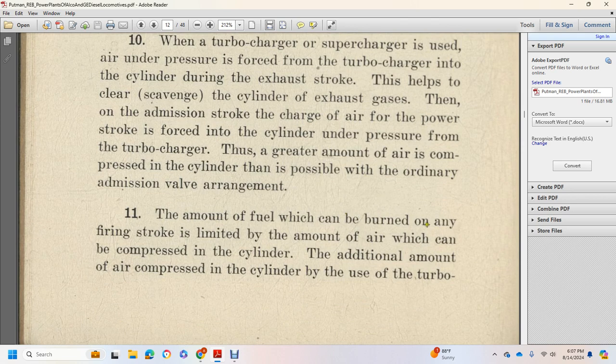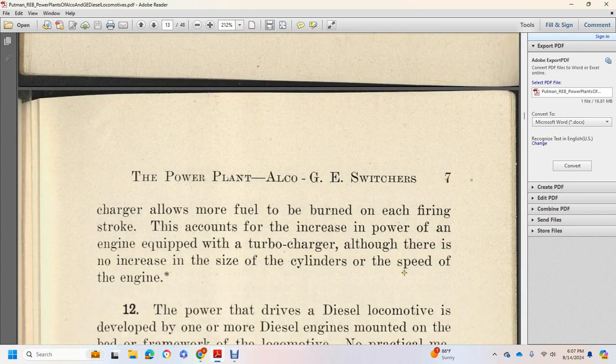11. The amount of fuel which can be burned on any firing stroke is limited to the amount of air which can be compressed in the cylinder. The additional amount of air compressed in the cylinder by the turbocharger allows more fuel to be burned on each firing stroke, which accounts for the increase in power of the engine equipped with the turbocharger, although there is no increase in the size of the cylinder or the speed of the engine.